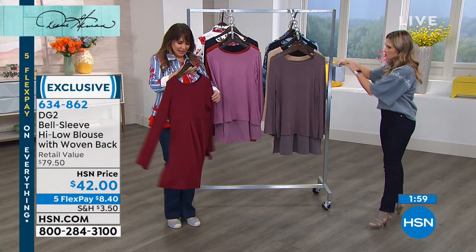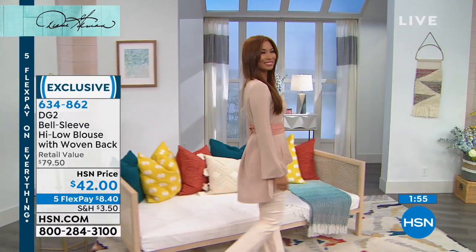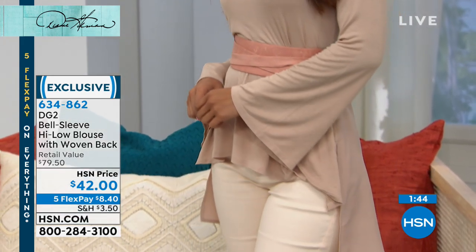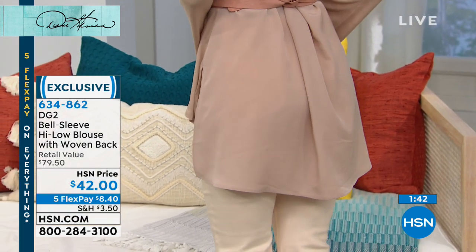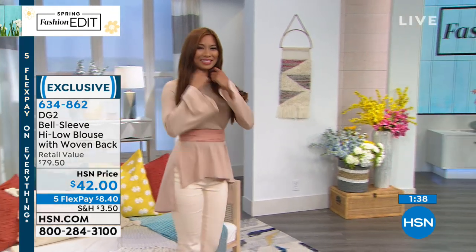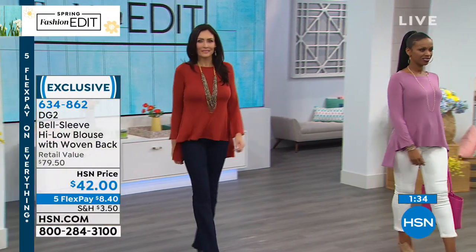Okay, walk us through the beautiful details on this one, Siobhan. First of all, you can see it on. You can belt it if you want to. Soft bell sleeve. But for all of us who love the easy tank, think about that feeling of the silk crepe de chine. Put that in the back of this shirt and have the stretch in the front. You've got that long tail, shirt tail style, high-low going. It is a unique designer piece that, as you can see, is gorgeous on.